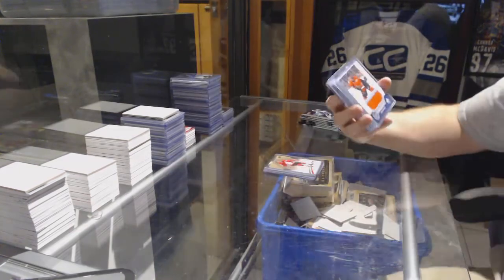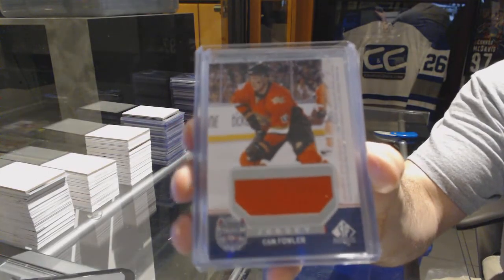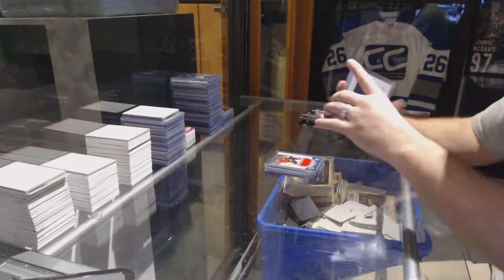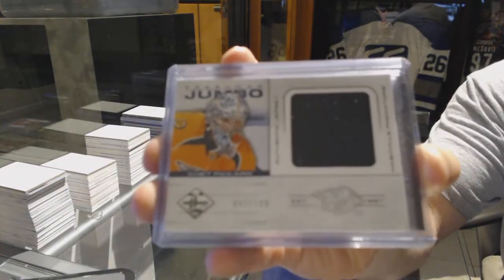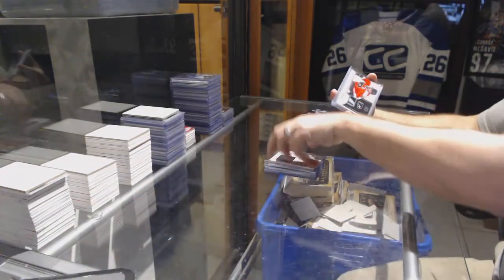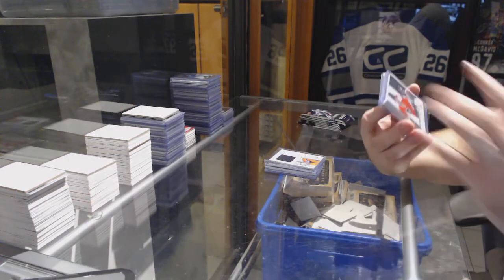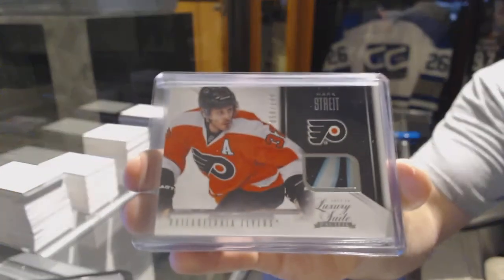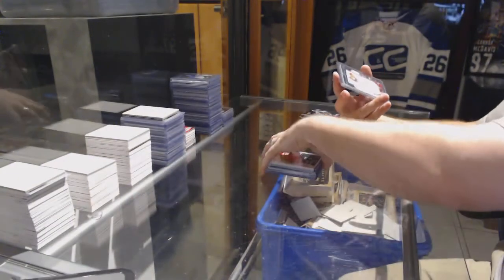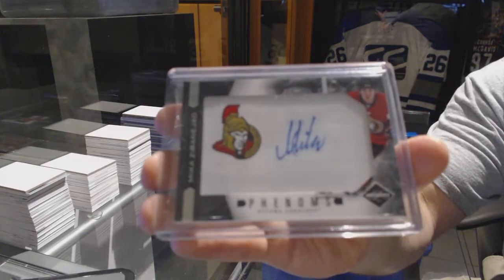Who we've got for the Anaheim Ducks? Cam Fowler, Stadium Series jersey. For the Nashville Predators, Chet Pickard, jumbo jersey. For the Philadelphia Flyers, we've got a luxury sweet stick number to 199, Mark Streit, number to 199. And we've got for the Ottawa Senators, Phenom's rookie number to 299, Mika Zibanejad.